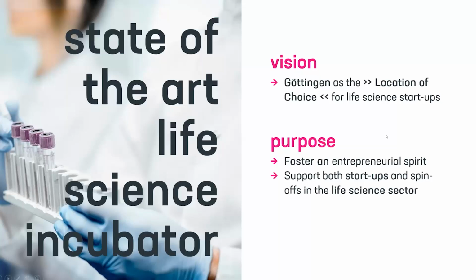We follow that vision with a twofold purpose. One is that we want to foster entrepreneurial spirit within the academic community, within the sciences, life sciences in particular, really make that visible as an attractive career option to start a business, to start a spin-off, to transform and translate your research into a business idea.